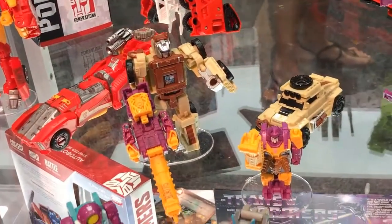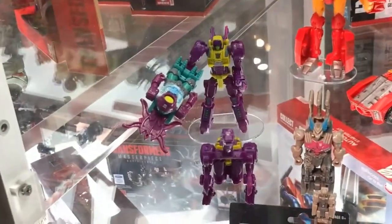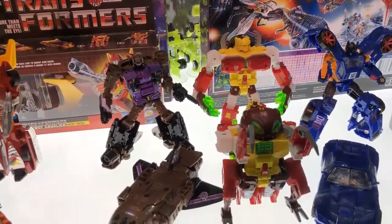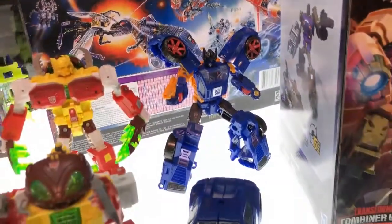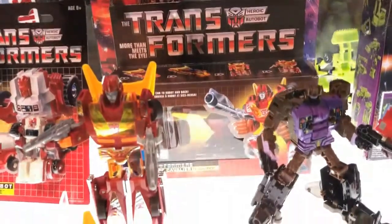But yeah, so Power of the Primes is coming to an end. It is sad, but Siege is to be soon. Speaking of Power of the Primes, these are basically like the last 3 in a way. We got Blur from Armada, which was... wait a minute, is that Blur? No, that can't be Blur from Armada. I'm sorry, it's like 12:30 a.m. at night, but more Walmart exclusive stuff.